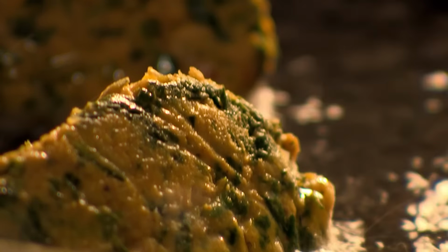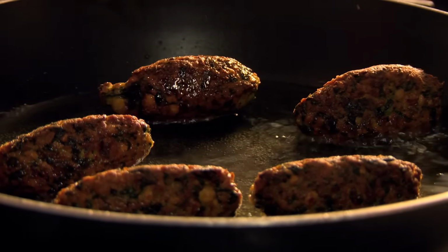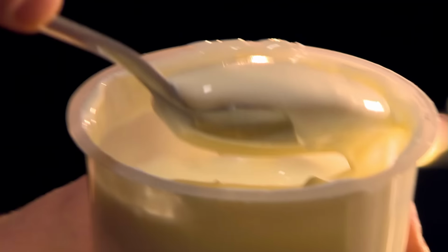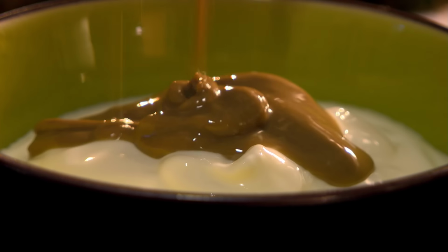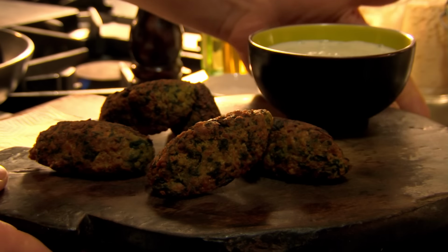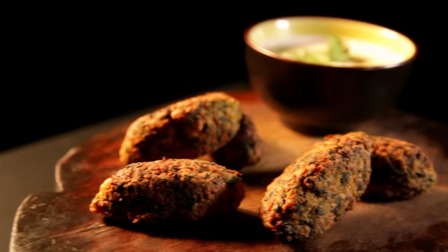When ready to cook, heat oil in a frying pan. Shallow fry the koftas until golden brown on all sides. Then rest them on kitchen paper to absorb any excess oil. For an easy dipping sauce, mix yogurt with a dollop of tahini and a squeeze of lemon. Then stir in freshly chopped coriander. A mouth-watering dish that's perfect for sharing. Chickpea, cumin and spinach koftas with tahini dressing.